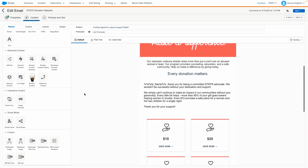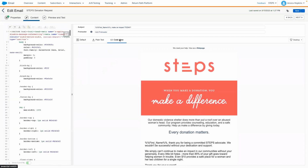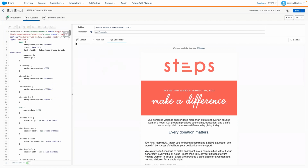So we'll go ahead and close that out. As we go through, I did want to also note that this is a drag and drop style of editor, but for any of us out there that really enjoy the coding view, you can certainly do that. I know there are still several designers out there that do like the coding view. So you do have that capability over here as well.